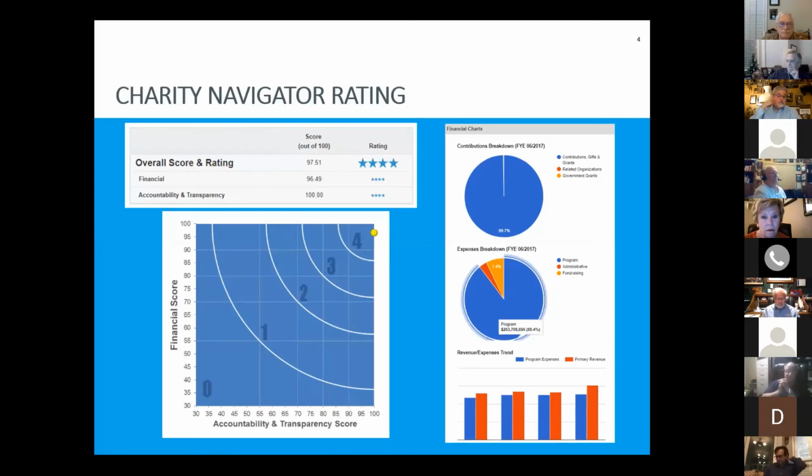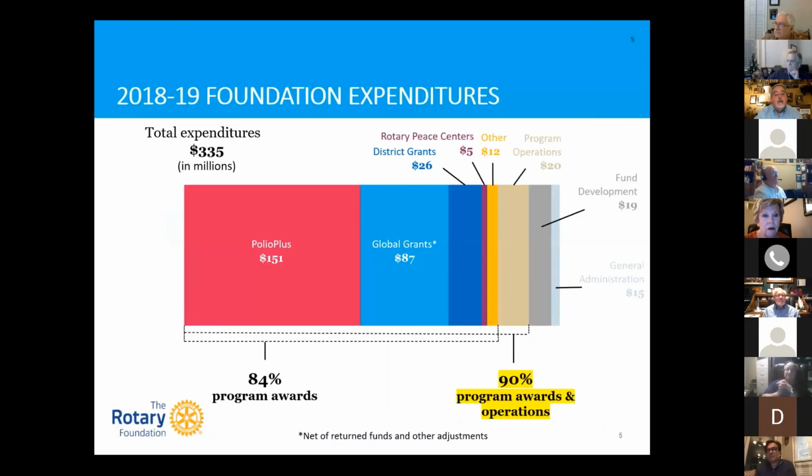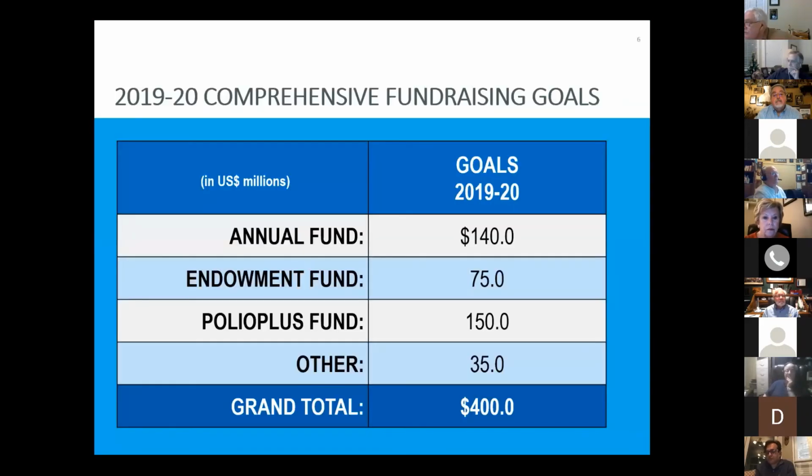Okay, Sally just mentioned, well, let's see, that's actually, I think, slide 6, but that's okay. That's the Charity Navigator, and then the foundation expenditures. 90% go into program operations. Go ahead with the next slide. Basically, what I want to get to is you can see the endowment fund goal for this year is $70 million. You can see that. Next slide, please.